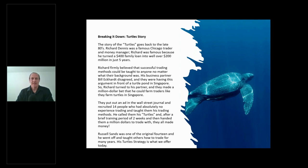Yes, the turtles. Basically, the turtles started as a bet by Richard Dennis and Bill Eckhart. Richard Dennis had seen that in Malaysia, the turtles were being trained very easily, and they were surprised about it because you think of a dog being trained or even a cow being trained, but the turtles were following every move as soon as they were trained. And being a trend following system, what Richard said was, I bet I can take all types of people, gamblers, architects, various things across the board.